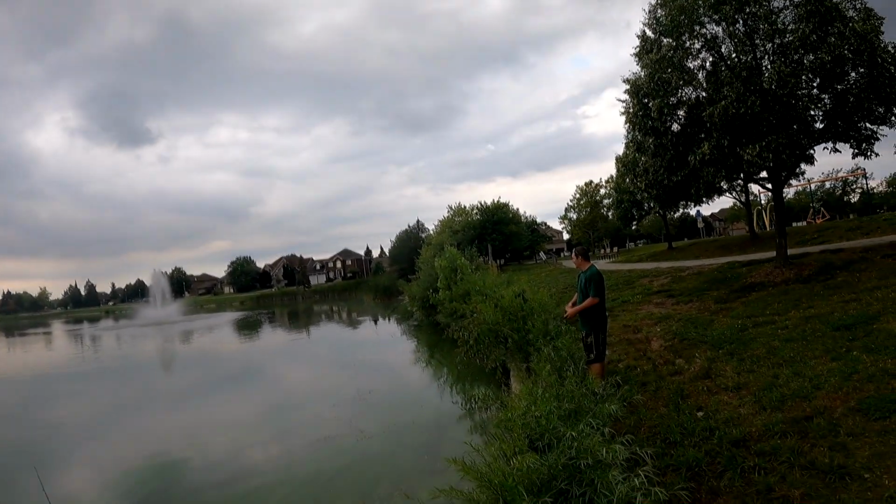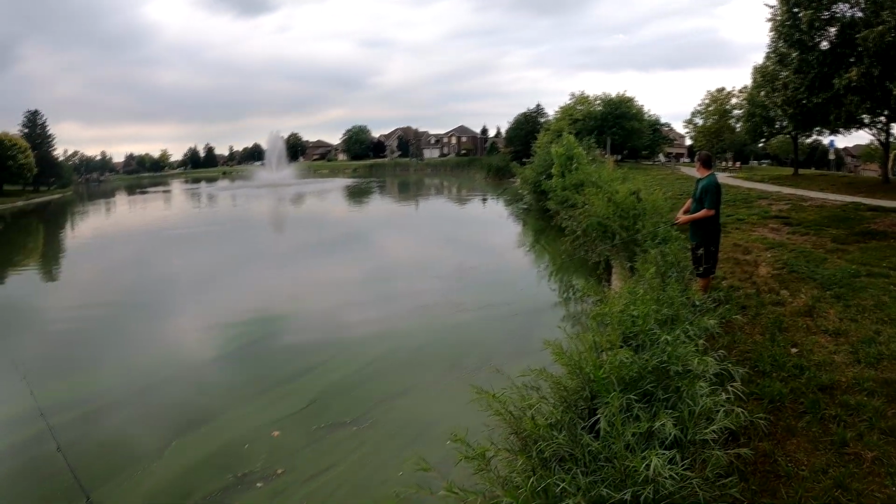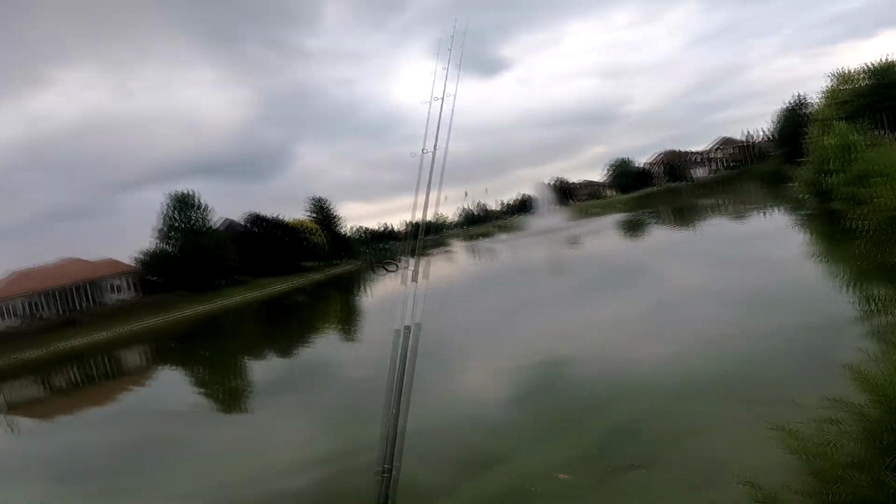Look, there's a tire thing in the water. See over there? See it right there under the bush? Yeah. You want to run by that? Watch, you're gonna catch a fish. I'm calling it.